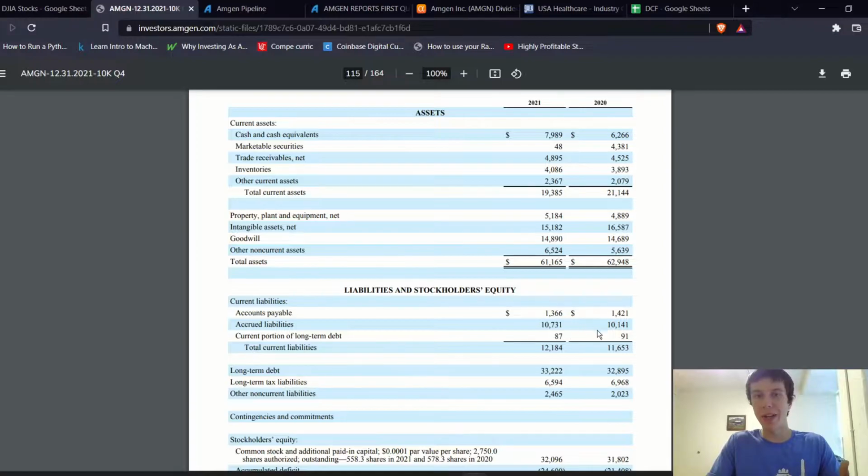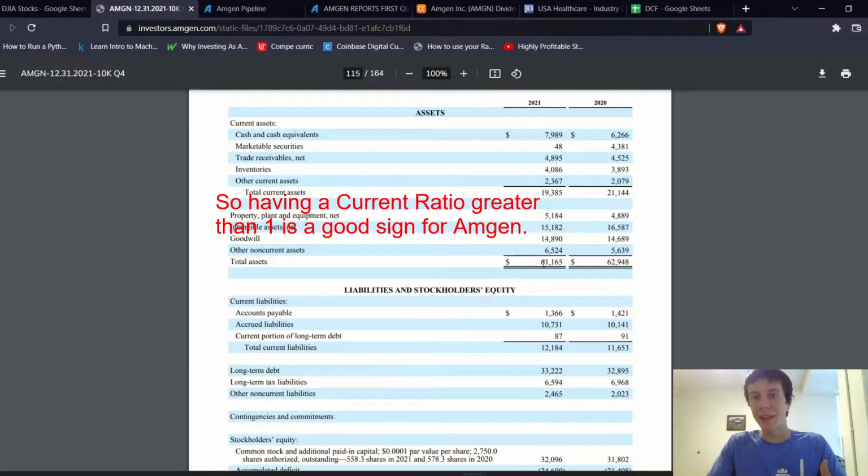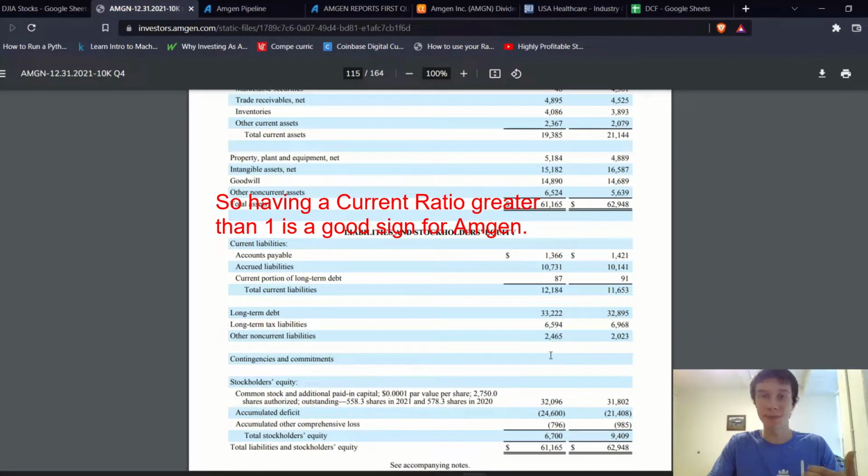But when we look at current liabilities, those are only around $12.2 billion. And that means that their current ratio is 1.6. The current ratio is basically just the current assets divided by current liabilities, which gives us an idea of the company's ability to pay off all current liabilities within the next year.